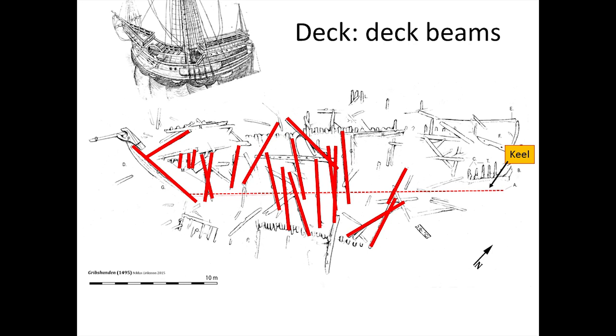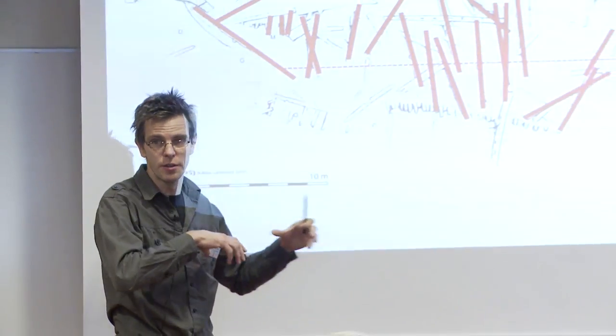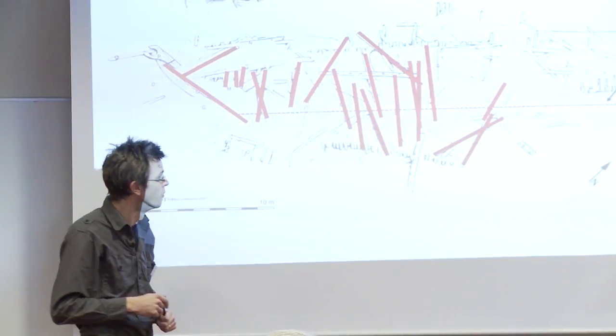A lot of the deck of this ship is still preserved at the site. When the sides of the hull collapsed like that, the deck just went straight down. These red lines here show the deck beams. Through measuring the deck beams and also the notches and all the details in these deck beams, it is possible to reconstruct the deck of Gribshunden.